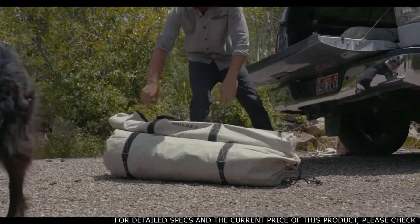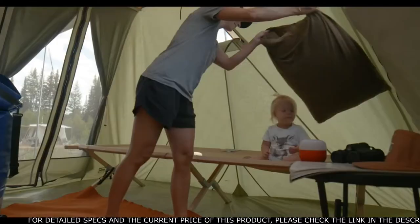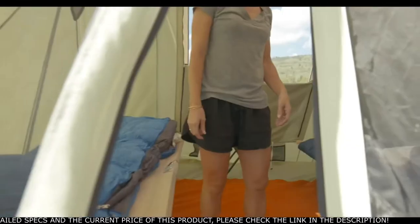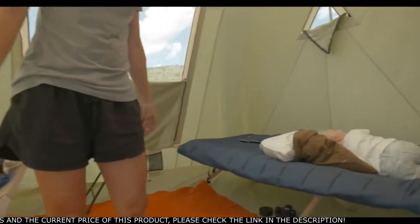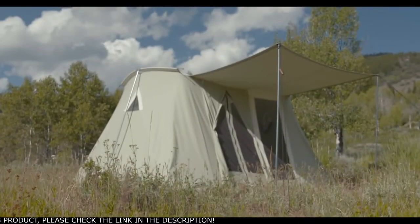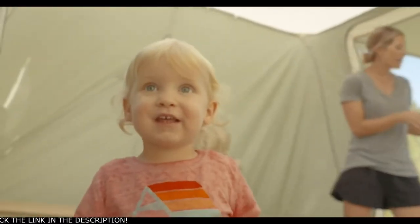The Highline 6 has a 10 by 10 footprint, which is going to give you 100 square feet of living space, while the Highline 8 has a 10 by 14 footprint where you'll get 140 square feet of living space. Both of these tents have a 6.5 foot ceiling height throughout the entire tent, and being able to stand up and stretch out in your tent makes a huge difference in terms of comfort.